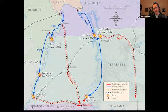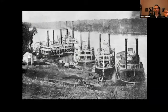You can see Grant's line of advance. I think you know what happens. He's going to advance toward Shiloh and camp there. Confederates will lash out at him, but Grant will come roaring back and win the battle. And I'm showing you one of 3 known wartime photos at Shiloh.